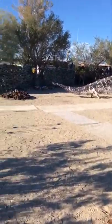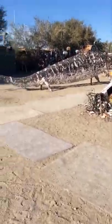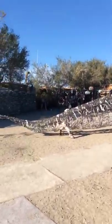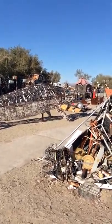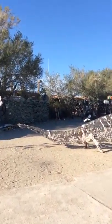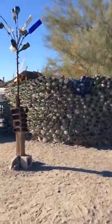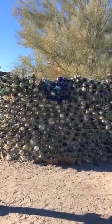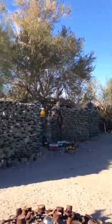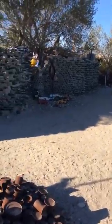Let's check out the lizard. The lizard is amazing. Or is it an alligator? It looks like a lizard to me. I love the wall. This wall is bottles and it goes all the way down. Let's go over here.